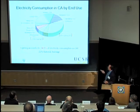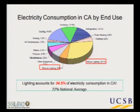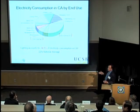Why it's so big is if you look at electrical consumption in California, which, by the way, is actually higher than national average, lighting actually accounts for 34% of the electrical consumption in California. By the way, that does not include the additional cooling power you need to cool a building which is being heated by incandescent lighting. I just found out the load requirements are that for every kilowatt saved by reducing the lighting, you would save a kilowatt on the cooling side. So I believe you could maybe even add another 5% on to the energy savings numbers.